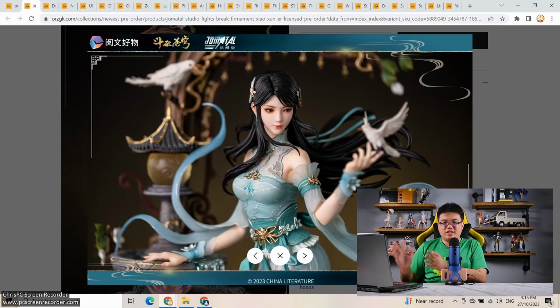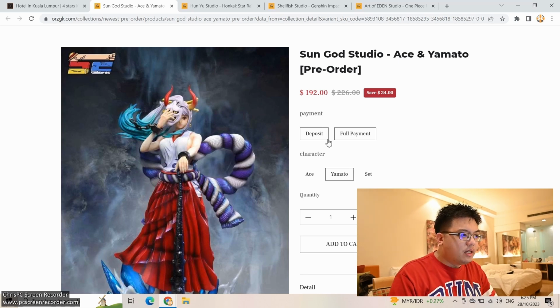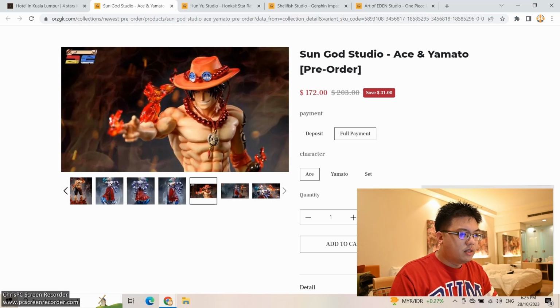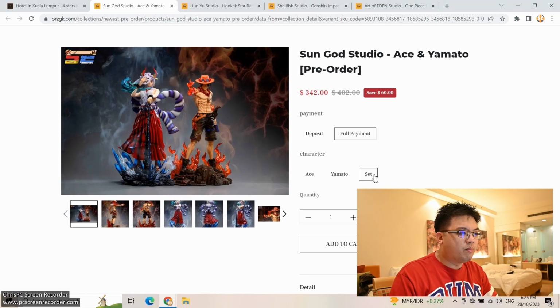This almost looks like CGI art, you see, but it is an actual figure. And this is the amazing thing about resin statues with these realistic characters, right? The next one we have Ace and Yamato from Sun God Studio from One Piece. So Yamato only is $192 US. Ace only would be $172, or you can get both as a set for $342.